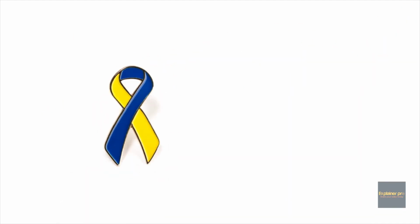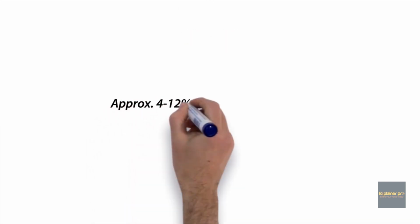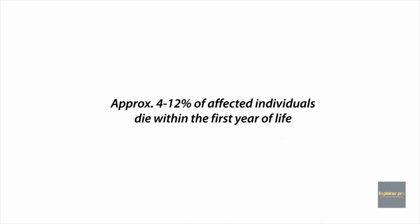Individuals with Down syndrome are at higher risk for premature death. This is mostly due to heart problems or infections. However, improved medical care has increased the life expectancy. Approximately 4 to 12% of affected individuals die within the first year of life.